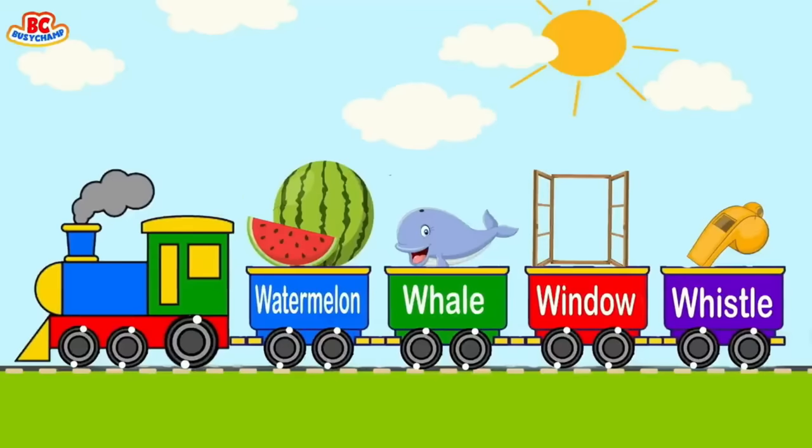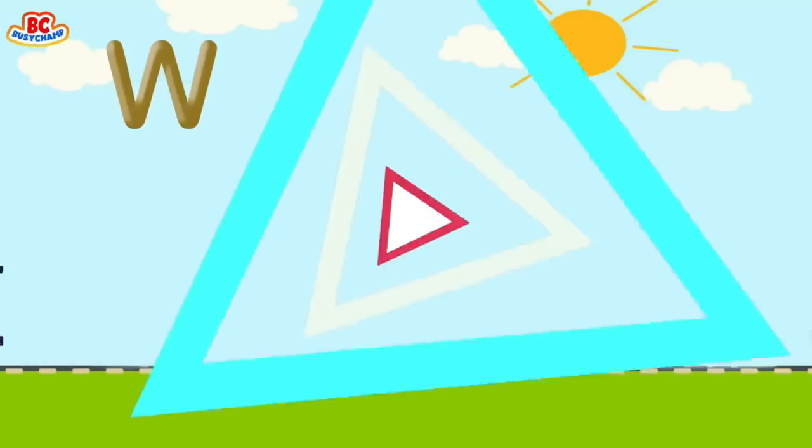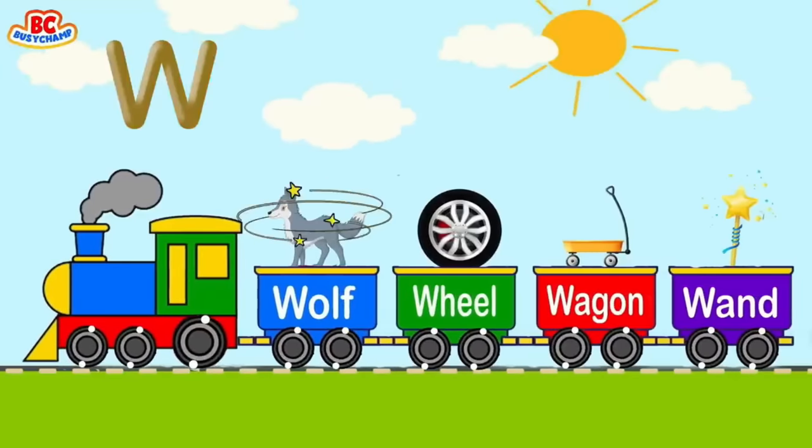The letter W. Watermelon, whale, window, whistle. Wolf, wheel, wagon, van.